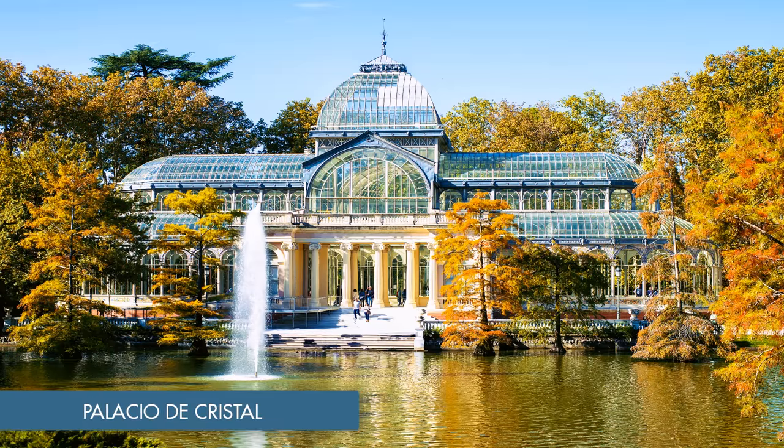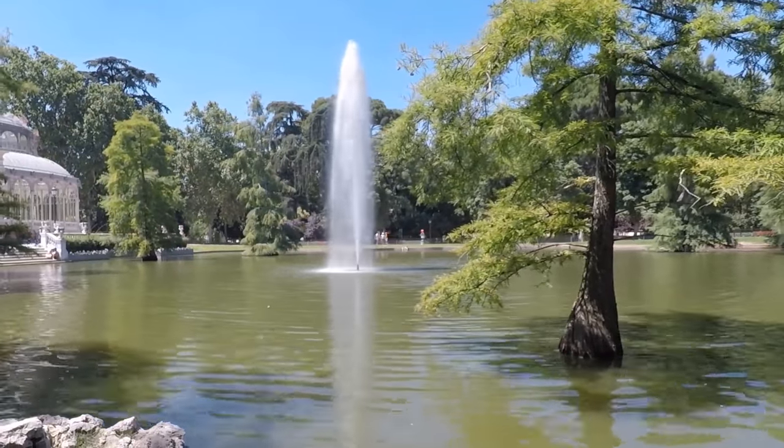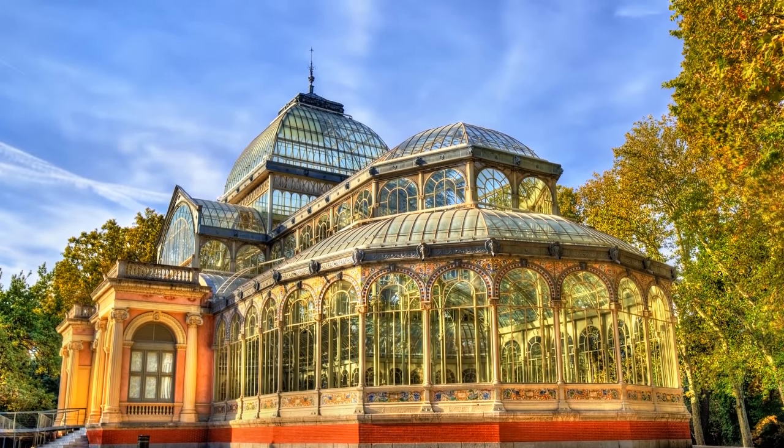Madrid's Palacio de Cristal is a stunning architectural gem that recalls an era when spaces were built to be beautiful. This palace is an elaborate greenhouse where you can find enchanted-looking plants all around.